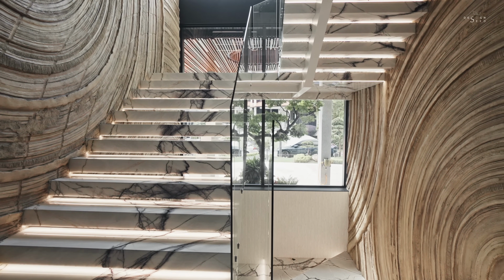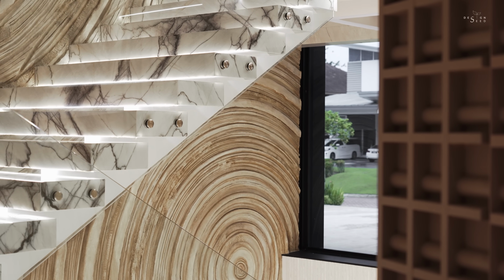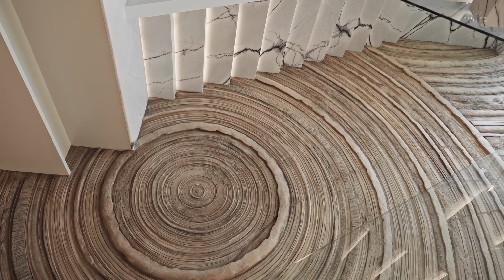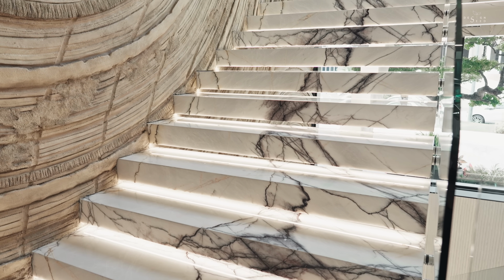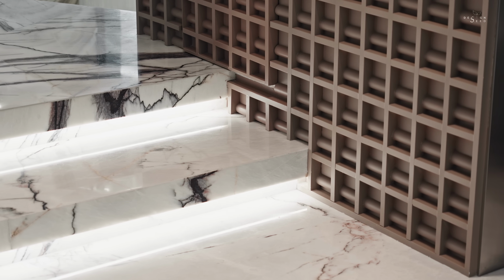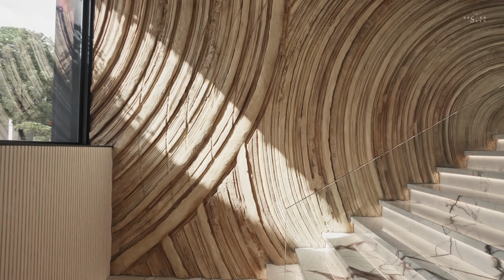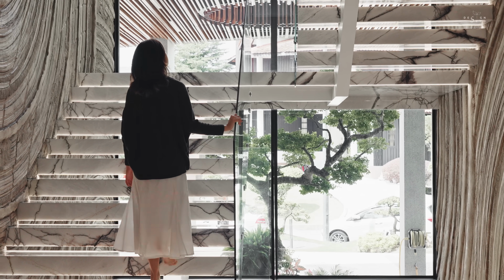Yeah, we spent a lot of time on mapping the marble again, because that was a limited marble, so we have to work with what we got. I think these are actually two types of marble here. So we do have to work a lot, like matching different vein. So that's enough for the host there.